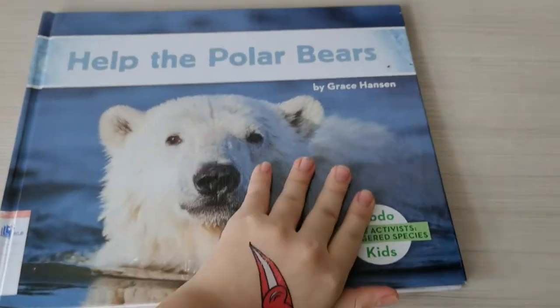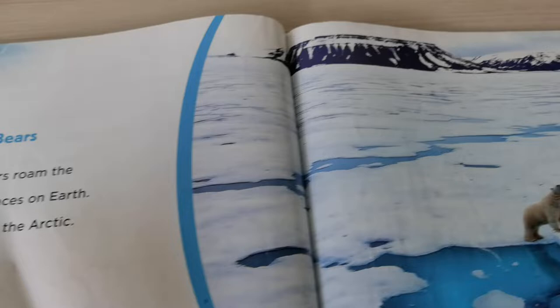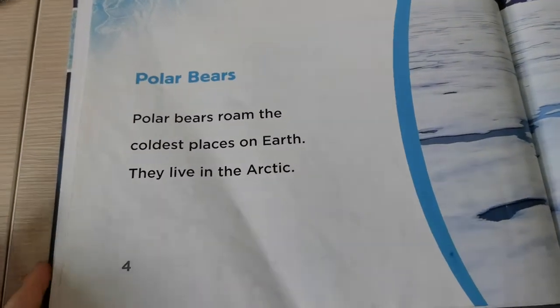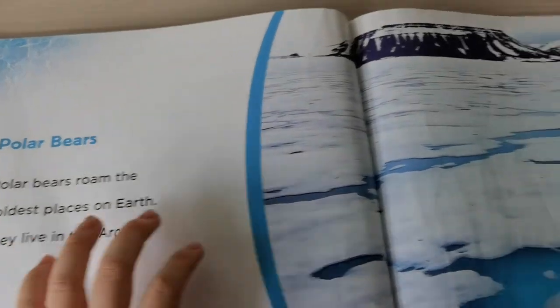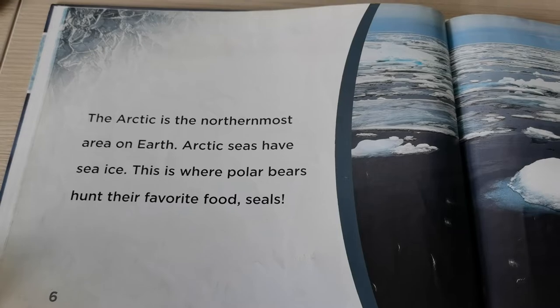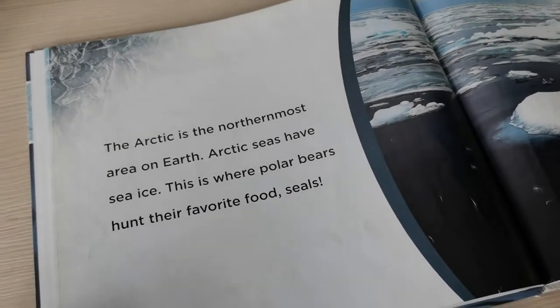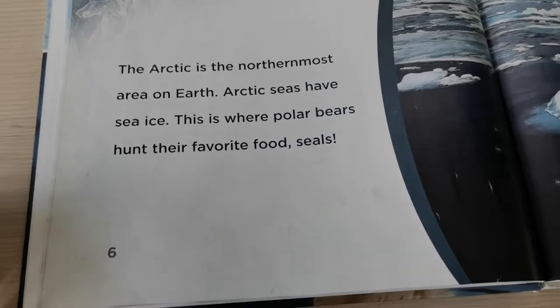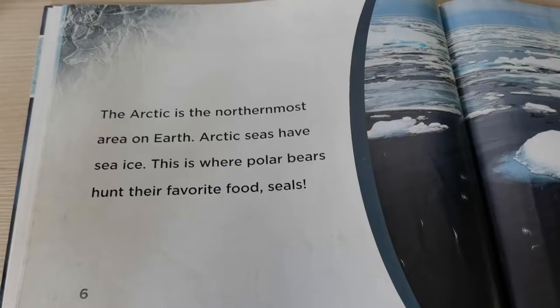Helping the polar bears. Polar bears roam the coldest places on Earth. They live in the Arctic. The Arctic is the northernmost area on Earth. Arctic seas have sea ice. This is where the polar bears hunt their favorite food, the seals.